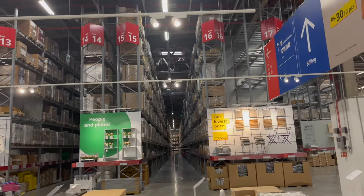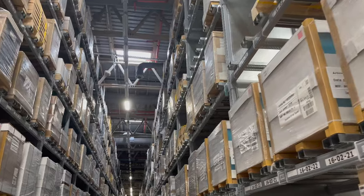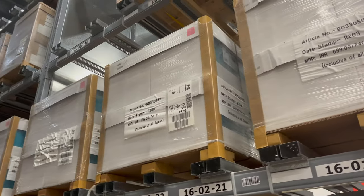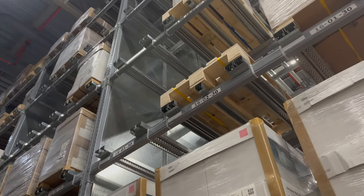How many square feet? 460,000 square feet, macha. Check out the size, man. I think it's like five stories or four stories? Easily four stories.